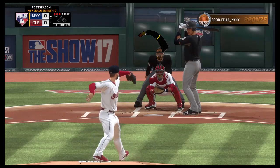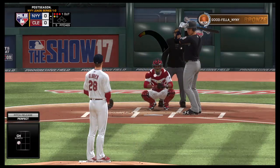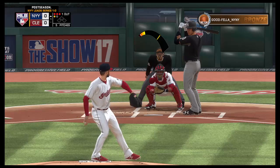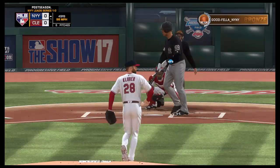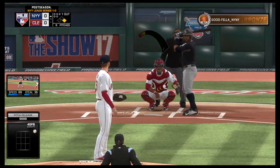You don't want to mess around with him. You know he's going to have the green light. If you throw one inside, he still might turn and burn. And he'll just float a change in here now for a strike. And he lays off here, ball 4, and he'll become the game's first base runner here with one away.